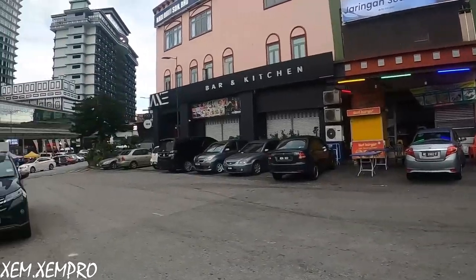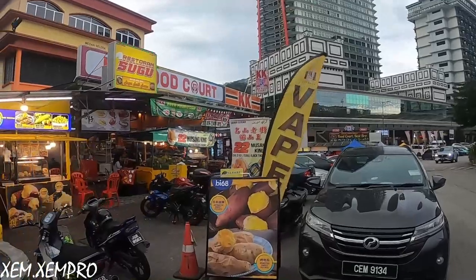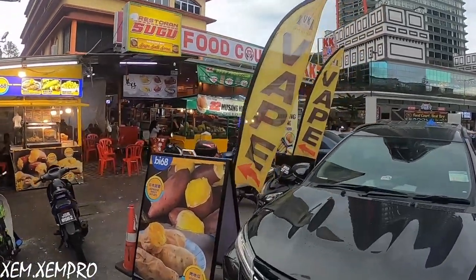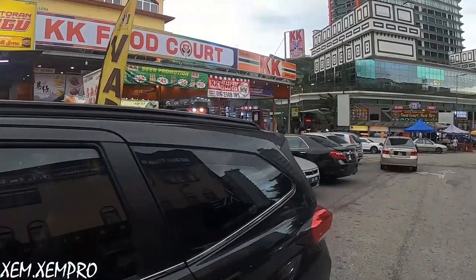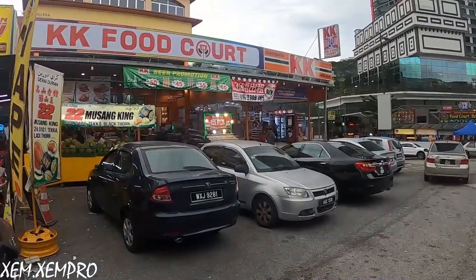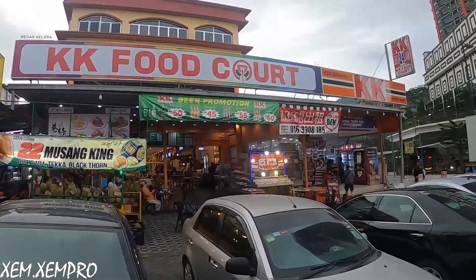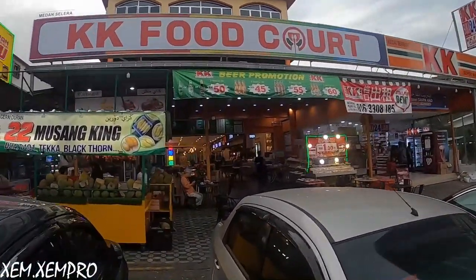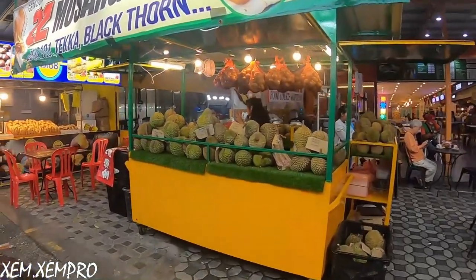There are two travel agencies available as well as the one and only pub in the town. It also serves order-to-cook items. KK Mart is a Malaysia-born brand identical to 7-Eleven. They too run a 24-hour convenience store chain. However, this is my first time seeing them venture into the food court business.